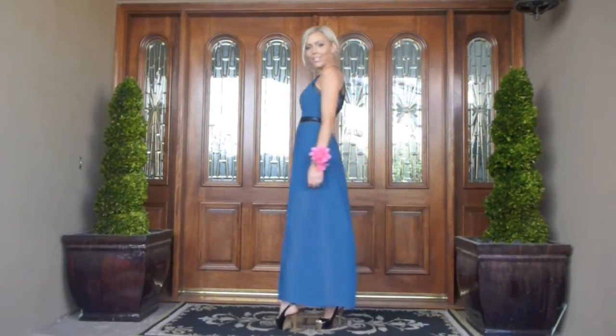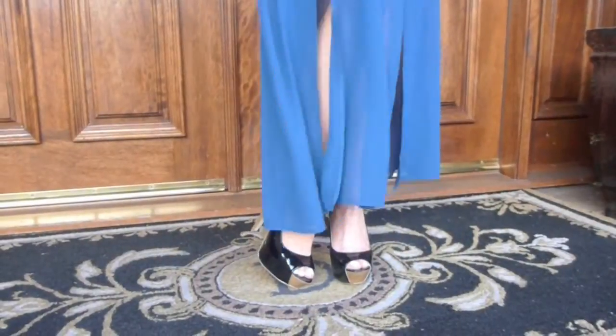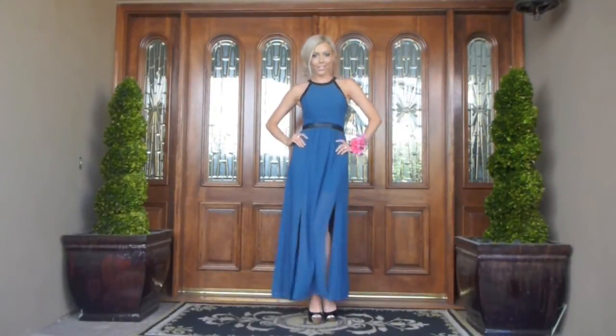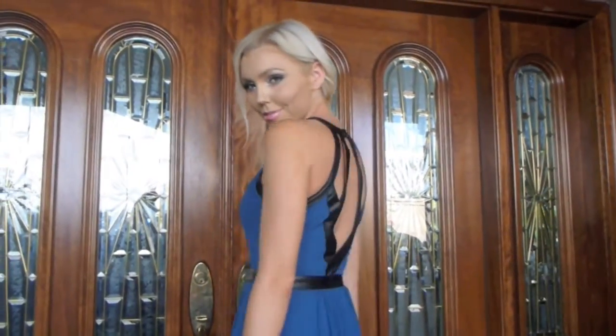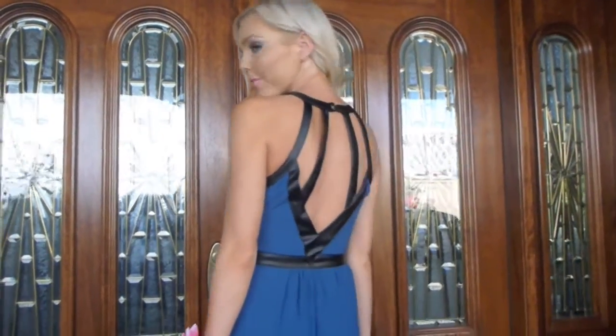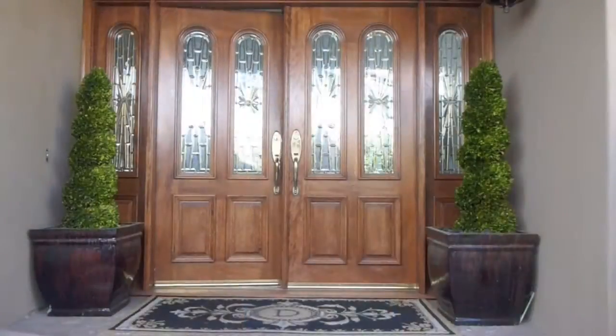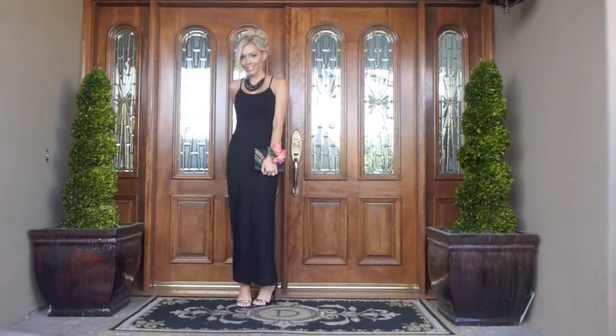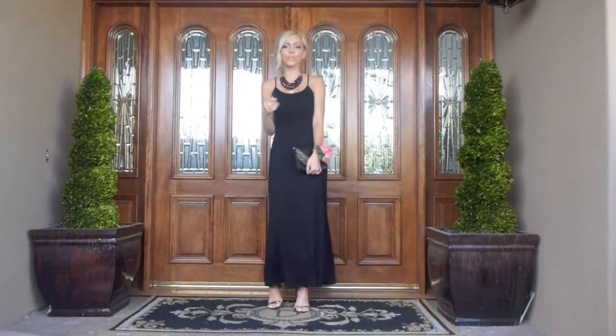So I chose to keep it simple with some classic heels, and I chose to wear my hair up. This way I can really show off the high neckline and highlight the head-turning back cutouts. Whenever a dress has its most significant details in the back, you really want to think about wearing your hair up. This will ensure that your hair isn't blocking those beautiful details.